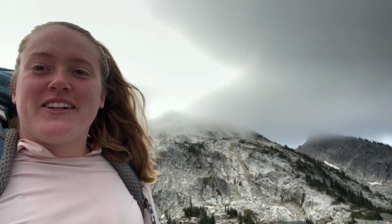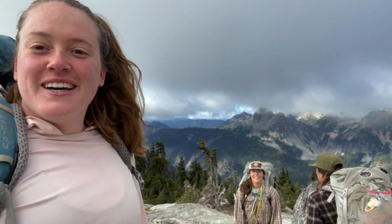Good morning. Day three. It's very cloudy here today, so. Little chilly. Very chilly. It's cold. Feels like fall. But we just packed up, kind of slept in a little, and we're gonna head down.